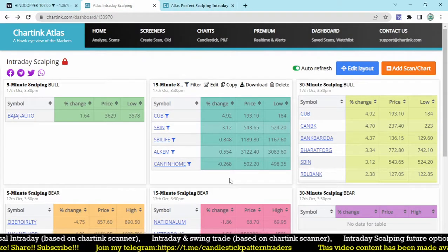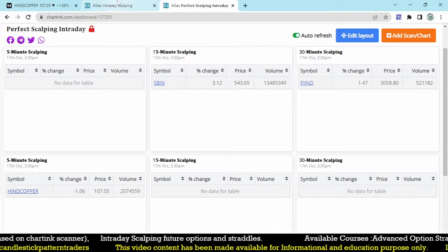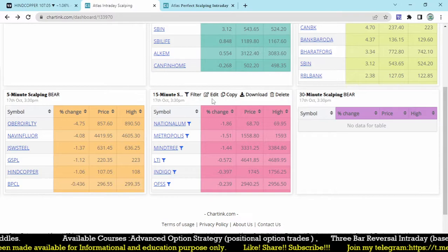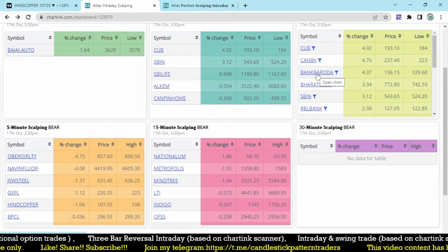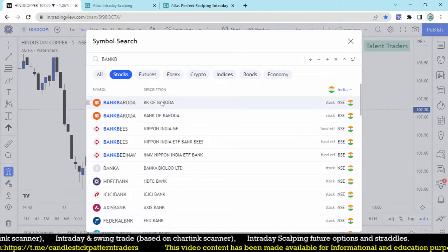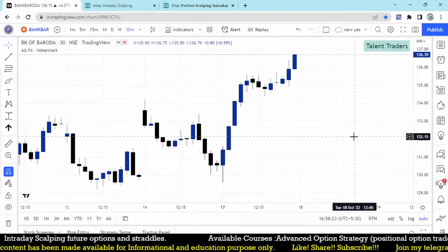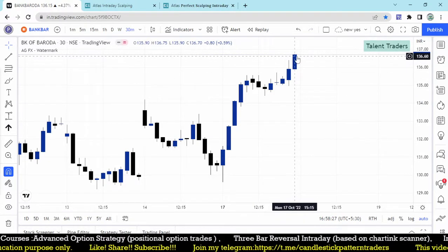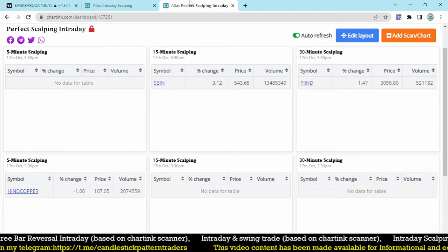So here a lot more stocks are available, and from there I am filtering out a very minimum number of quality stocks, instead of taking a lot of stocks. Let me go for even today's RBL, Bharat Forge, Bank of Baroda. Maybe Bank of Baroda works well on a 30 minutes time frame. What about here? 1, 2, 3. So Bank of Baroda works well. From 134 it went to 136, but it was not filtered by the scanner which I have right now.